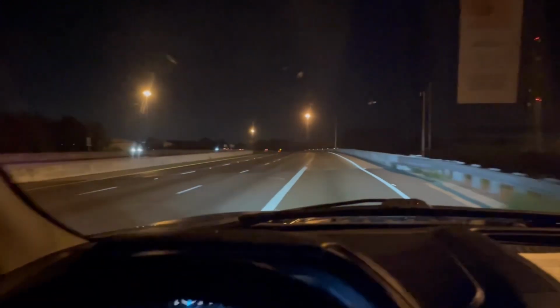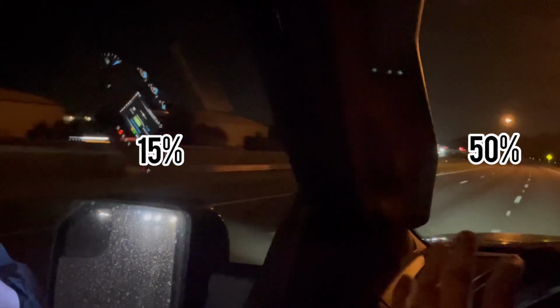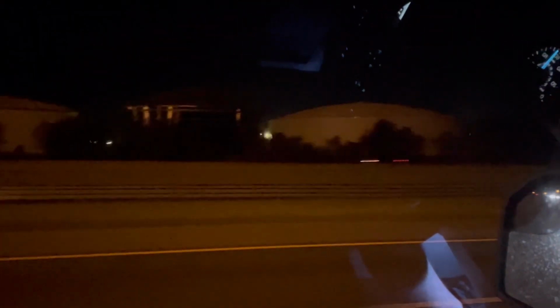And on the side here, we'll go look at 15%. This is 15% right here. So this one, where I'm looking, you can kind of see the difference between the windshield and the window. So on the left is 15% and the right is 50%. So as I'm driving through, you'll see that it's still very, very easy to see.